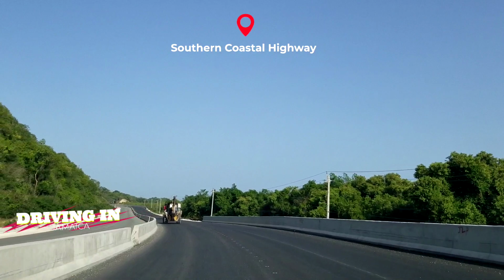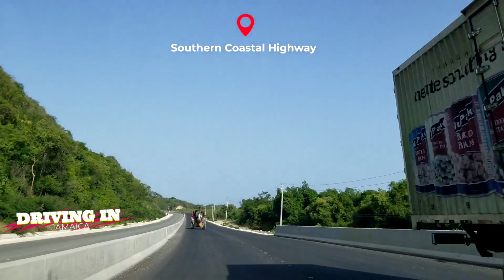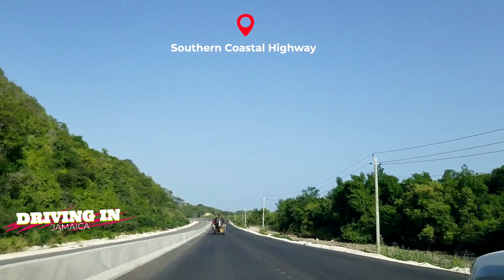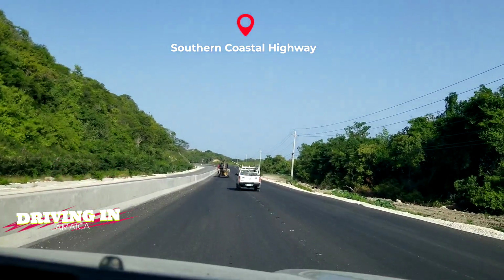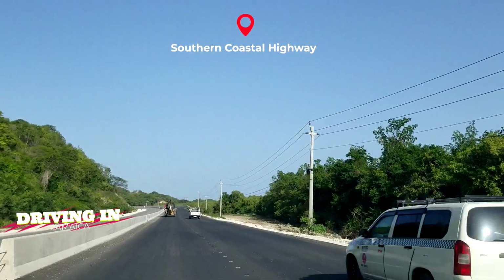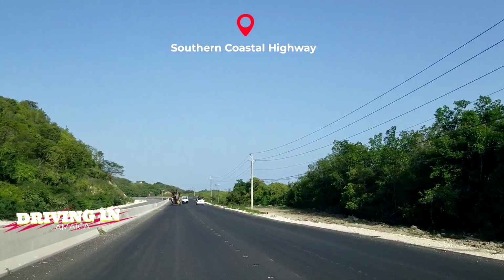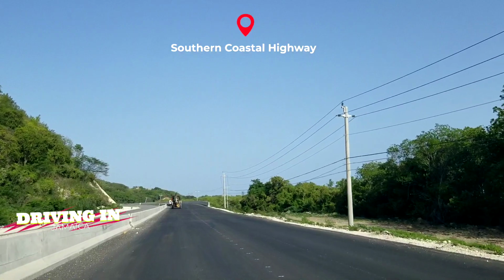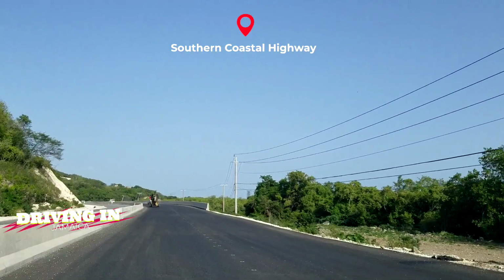Motorists traversing the St. Thomas leg of the Southern Coastal Highway Improvement Project can now access a new alignment on a commute between Grand Spen and Mesgo Gardens in the parish. Speaking on Wednesday, July 21st at a ribbon cutting ceremony for a road rehabilitation project in Bath, St. Thomas, National Works Agency Communication and Customer Service Manager Stephen Shaw said that a new strip of road will help to reduce travel time and discomfort.